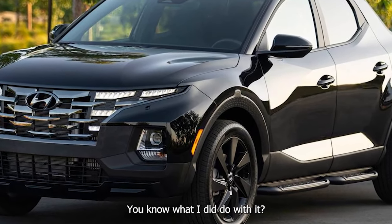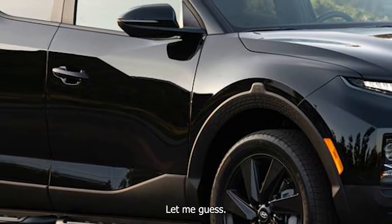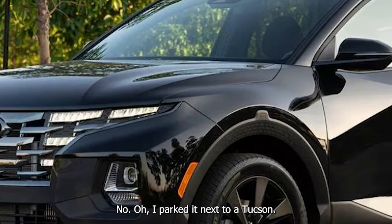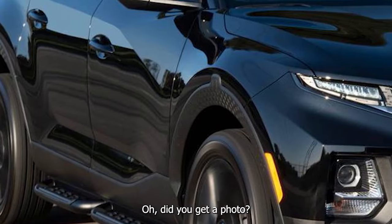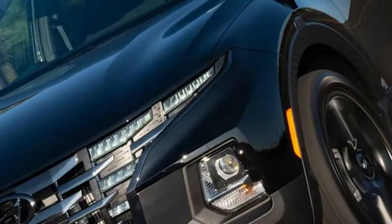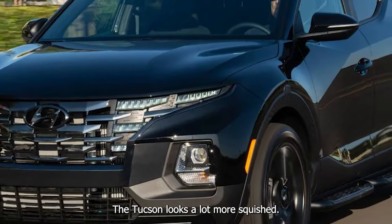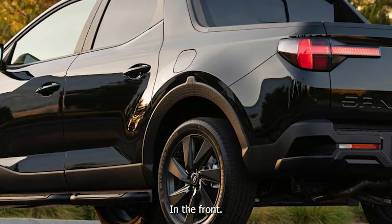You know what I did do with it? What did you do? Let me guess. You probably got something dirty. No. Oh, I parked it next to a Tucson. Oh, did you get a photo? I didn't, but this looks better than the Tucson. It's a little more angry, a little more aggressive. The Tucson looks a lot more squished in the front.